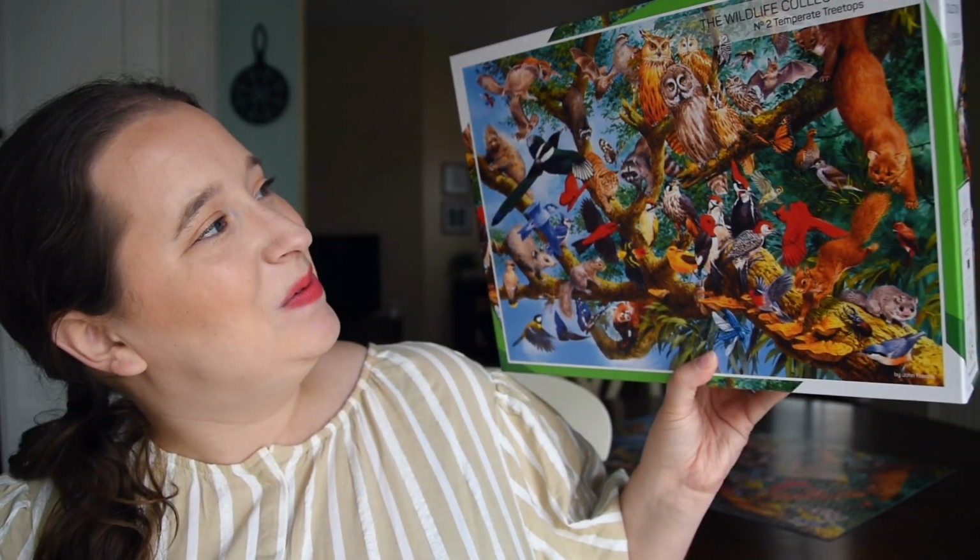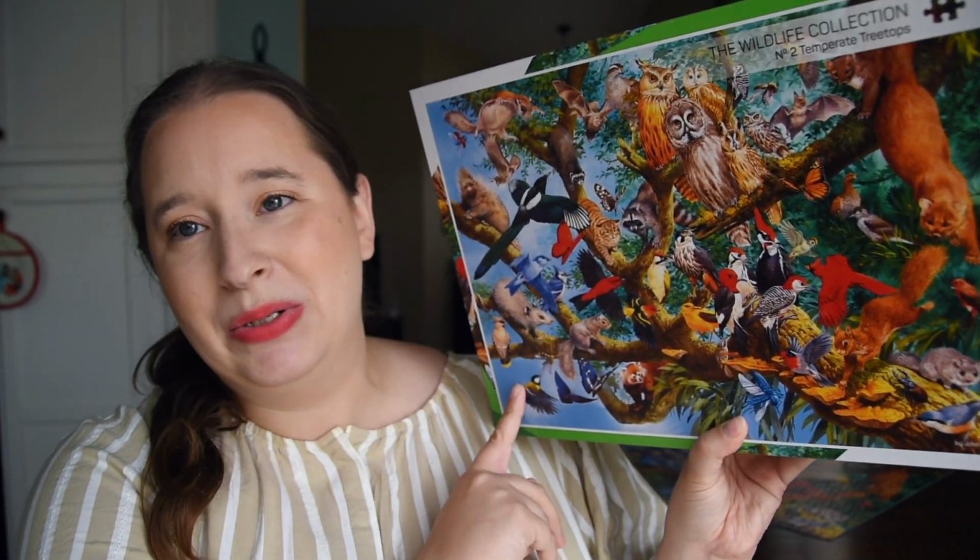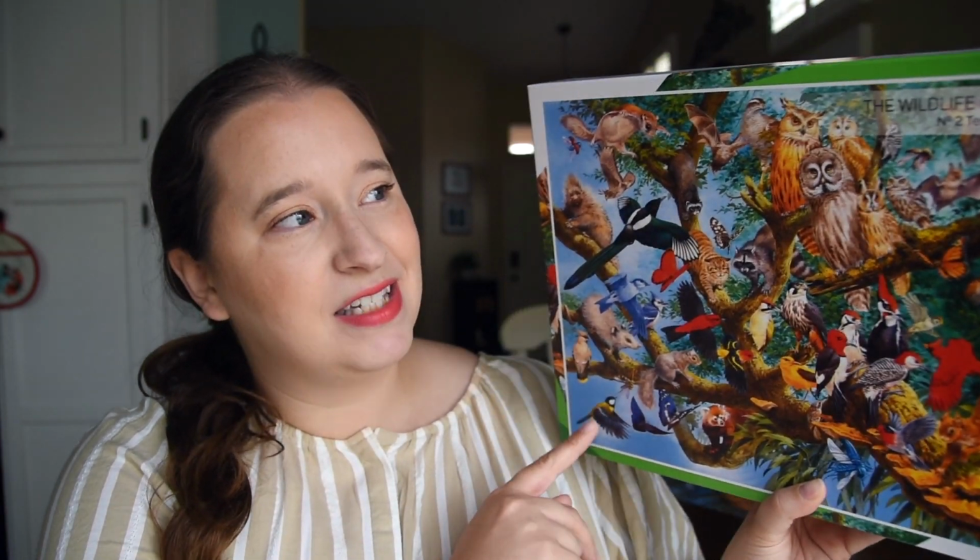Just go into the Wildlife Collection number 2 puzzle that I got. This puzzle has super saturated pieces. It is absolutely stunning. As you saw in the video, I actually had help from my husband, which was really fun. We realized how weird we are when we puzzle together, but we had a blast.